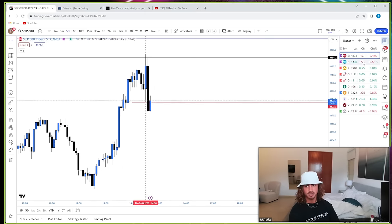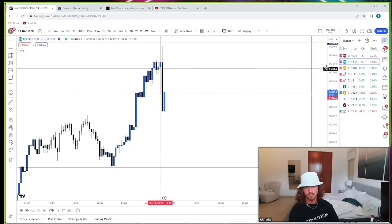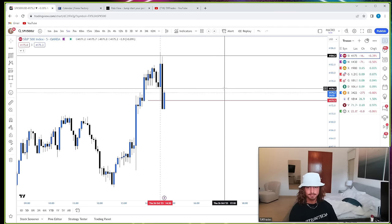So we broke structure on the 5-minute on both these after hitting that 4-hour fair value gap. Top of the 4-hour fair value gap. Again, I don't really care because we have news. I'm playing this shit safe.